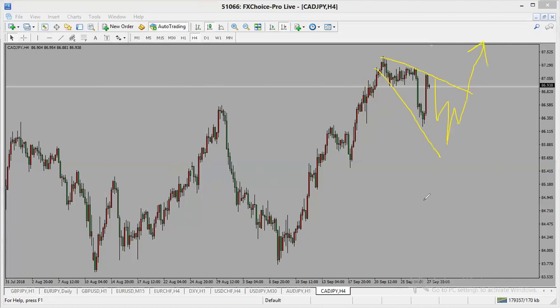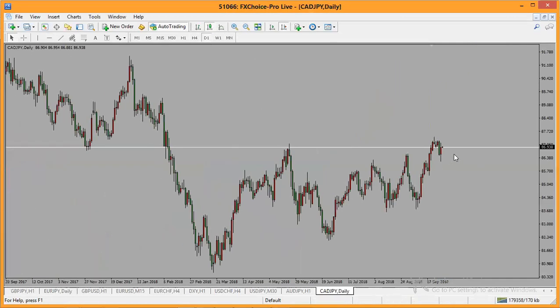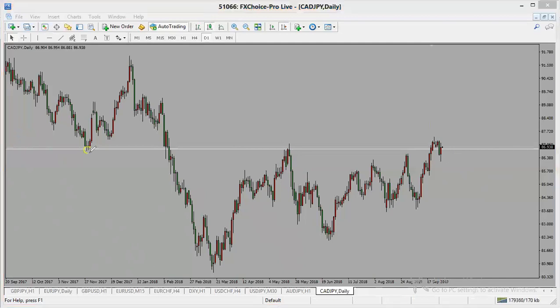That's what I see. But now let's get more candles to see how the price will go in this bigger time frame. In this bigger time frame, as you can see, CAD is now playing in the support because this level has been broken. This is the more significant level that's been broken. You see here.